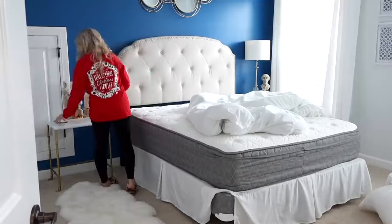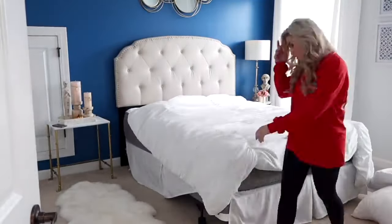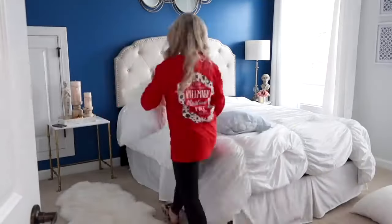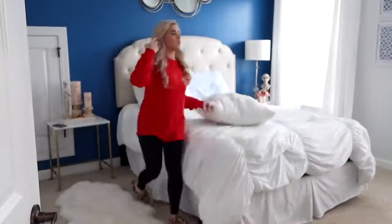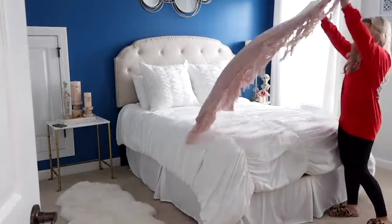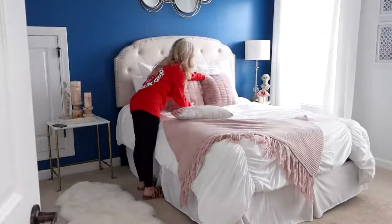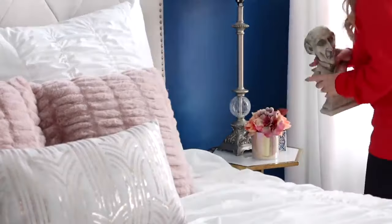So now we're in the guest bedroom, and I know this looks really weird because I am making the bed without sheets on it, but the sheets were in the washing machine and so they were being washed. But to be able to decorate this room, I need to be able to see how it's all gonna look together. And so I wanted to get this bed made before I started decorating for Christmas.